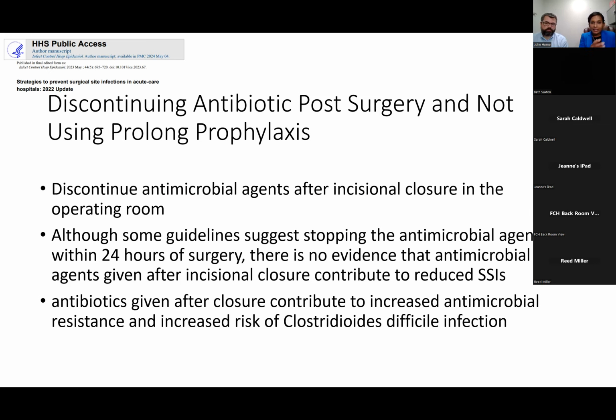If this is an elective surgery that you're doing, the data suggests, although some guidelines say stopping antibiotics within 24 hours, there's no evidence that antibiotics given after the incision closure contribute to reducing surgical site infection. So you do not even need to continue postoperative prophylaxis. The more we do that, the more we get resistance, C. diff, and allergic reactions. So it's really important to give it perioperatively and stop therapy.